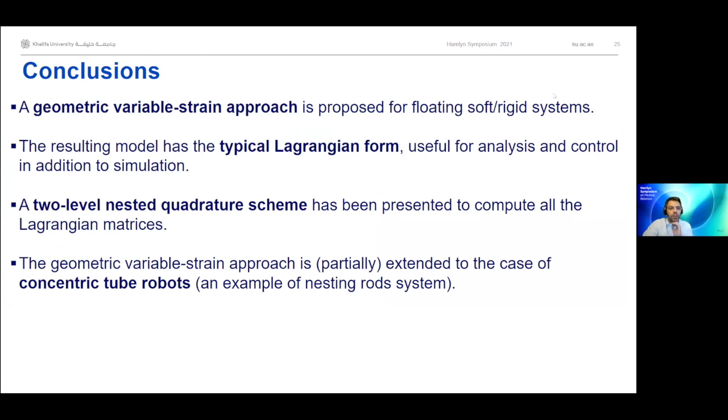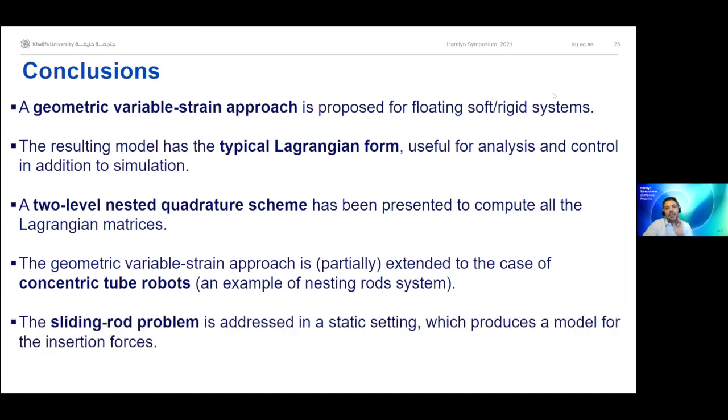this approach to a concentric tube robot, which is a special case of nesting rod systems. And also we start addressing the sliding rod problem that was not addressed before.